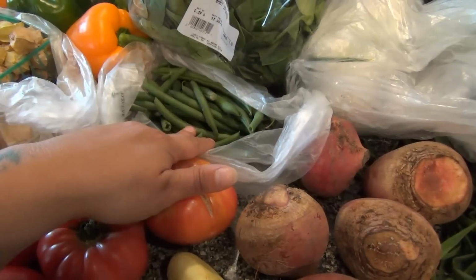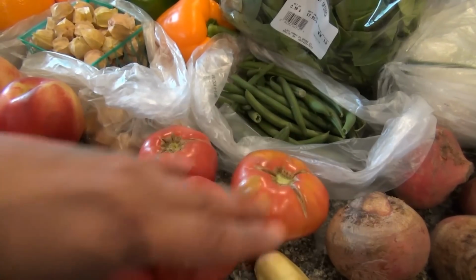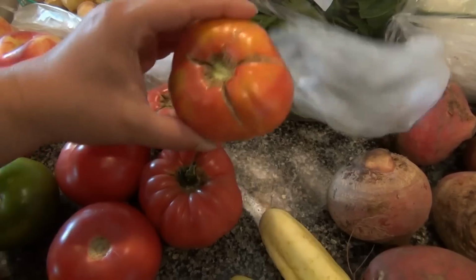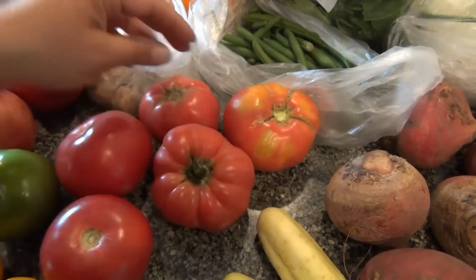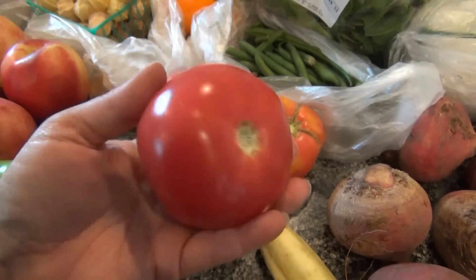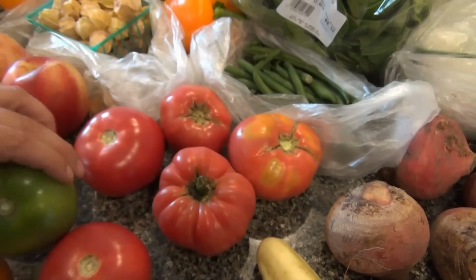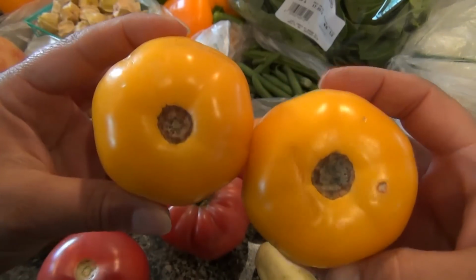We have green beans. They were just picking their first batch of heirloom tomatoes, so they weren't really the greatest, but next week he said they'll have them all out. But I did pick up a couple. This one looks like it's going to be really good, actually. And that one. And then these are pink tomatoes. I've never heard of them and never tried them, but they're very pretty. So we'll give those a try. I got 1 green tomato. And then I got 2 orange tomatoes. These look really good too.